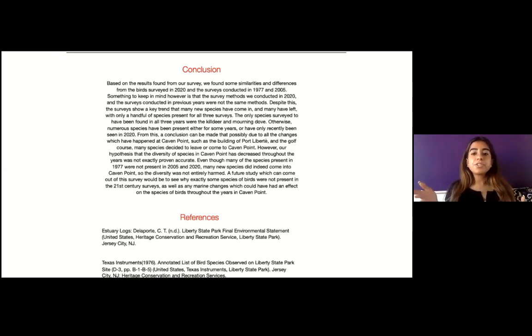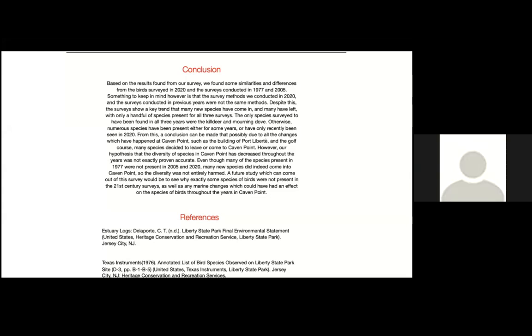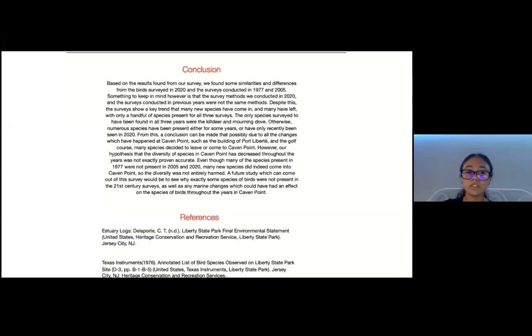So we thought that was pretty interesting because that can lead to a future question of why it is specifically that these birds decided to stay in Caven Point all these years, and why there are so many birds like the snowy egret or oystercatchers that were present in some years but weren't present in other years. And one thing to keep in mind is that even though the survey methods and the resources that we used were different compared to the estuary logs and the Texas Instruments survey that were provided to us, it did still give us an overall image of the diversity of birds at Caven Point, and it helped us make the comparisons that we had for our research. That's it.